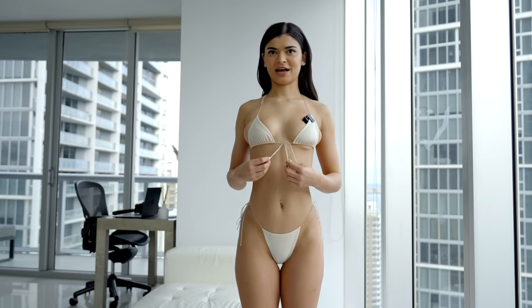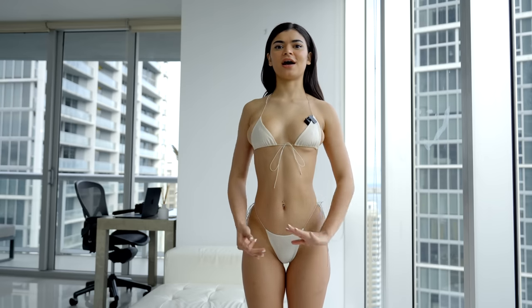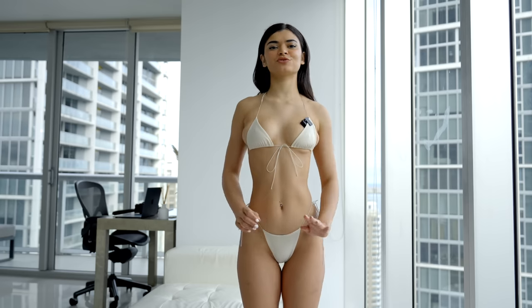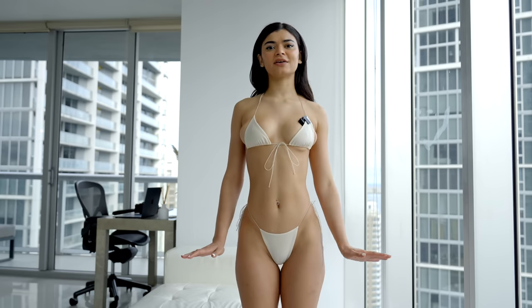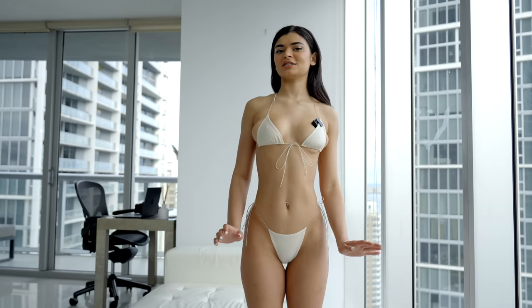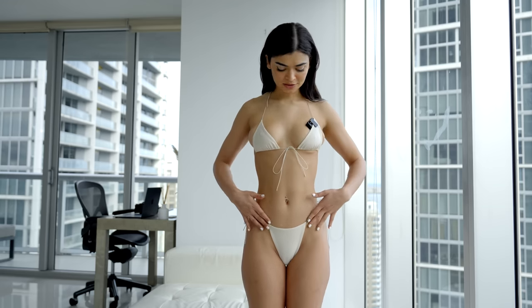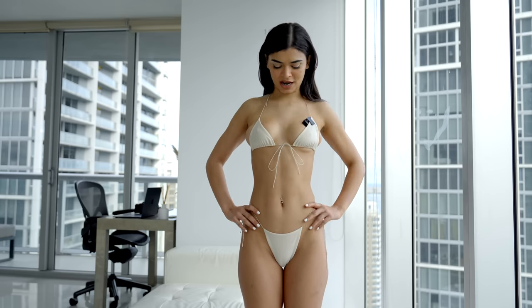I love that I can tie it up here. And I love the cream color. I honestly think it's so classic. I love it. It is super flattering as well. I am always a big fan of a simple bikini. And the quality of the material is also super, super nice.